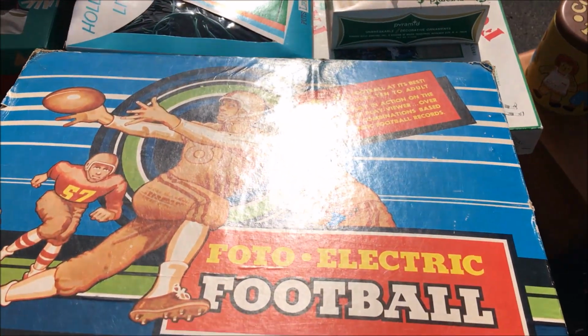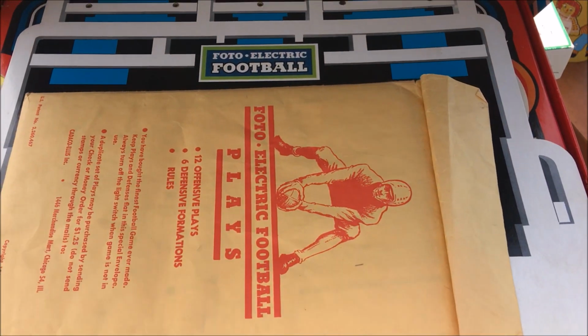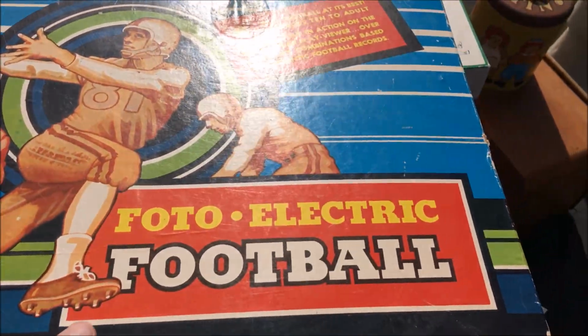Oh, that's kind of cool. What is this? Photo Electric Football. This looks to be from the late 70s, probably the early 80s. I don't know. The box looks to be in pretty good condition. I might pick this up.